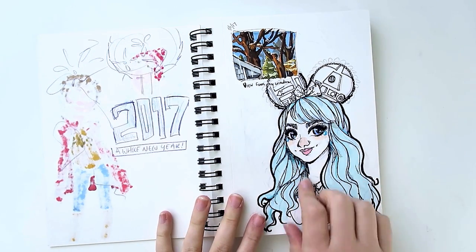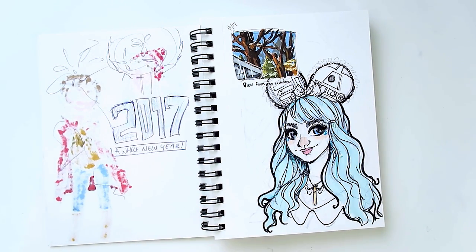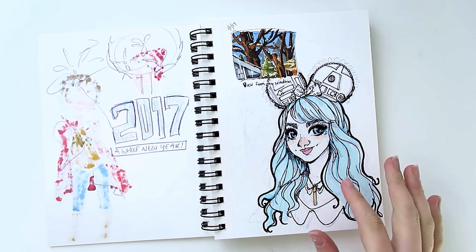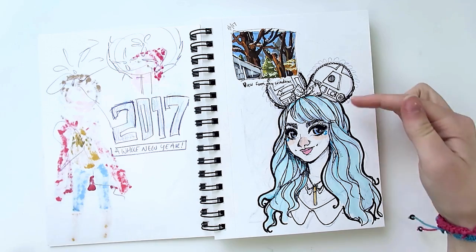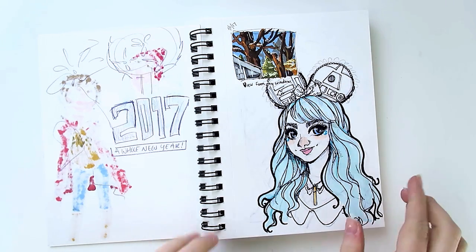Here I'm drawing one of my viewers. I almost always write the Instagram account on there of whoever I drew, but I was doing this thing where I draw my followers on Instagram, and this was one of them, and apparently I didn't write it down, but she had the cutest little R2-D2 Mickey ears, so I had to draw them.